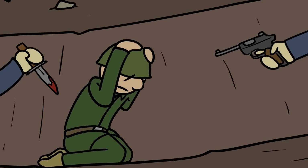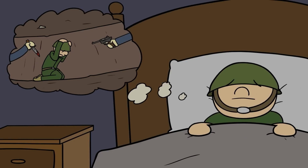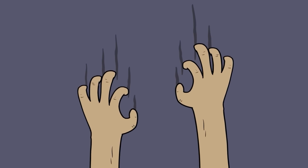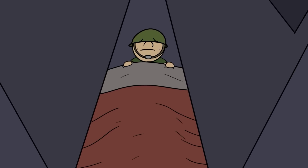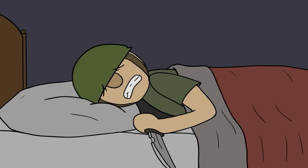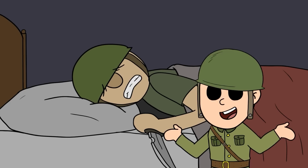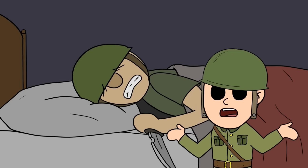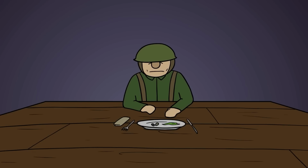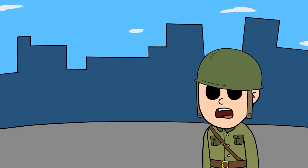Sleep? Good luck. The tunnels follow you into your dreams. You wake up gasping, screaming, sometimes clawing at the wall because in your head, you're still down there and the walls are closing in. You start sleeping with your knife. You don't trust your own breathing. Every creak, every dark hallway, every quiet moment takes you back to the booby traps of the tunnels. You start talking less, eating less, and that's basically you for the rest of your life.